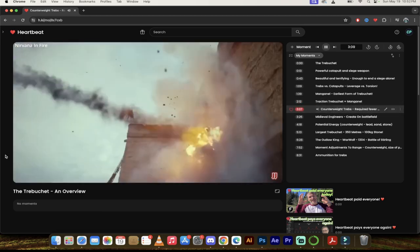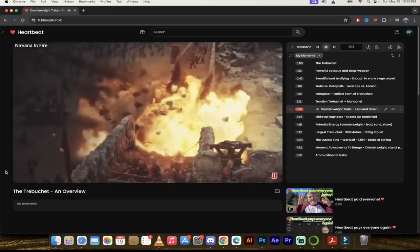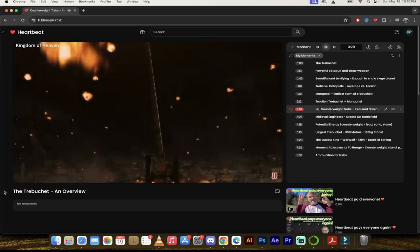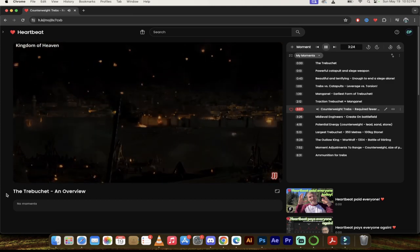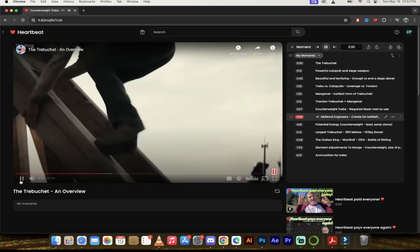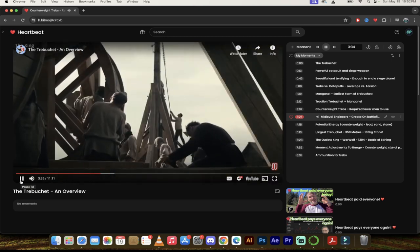Counterweight trebuchets did not replace traction trebuchets. Counterweight trebuchets did require fewer men to operate, had greater range, and could fire larger projectiles. However, they took significant time to construct, which typically had to be done on the battlefield. Medieval engineers would transplant components to build a trebuchet: pulleys, metal reinforcements, rope, and sometimes lead counterweights.